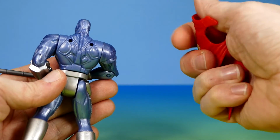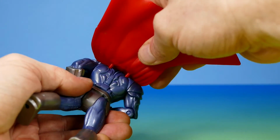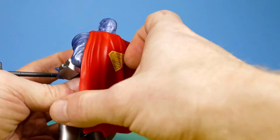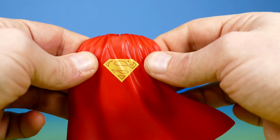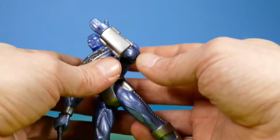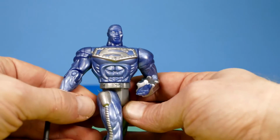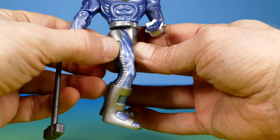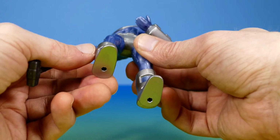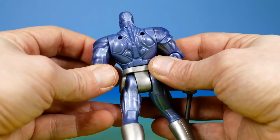John Henry's cape is made out of a nice, soft, pliable rubber, and it attaches to his back with these little tiny pegs that fit in these little tiny holes like that. The S on his cape is painted on, not sculpted like Superman's. You got the rivet shooter on his wrist right here that basically shot gigantic railroad spikes. You've got the fuel containers here that the hoses come down his legs into his boots, his rocket thrusters, the shoulder pauldrons, the muscular look for this figure.